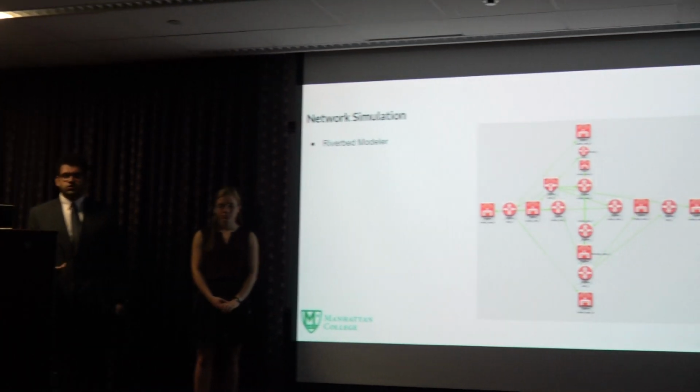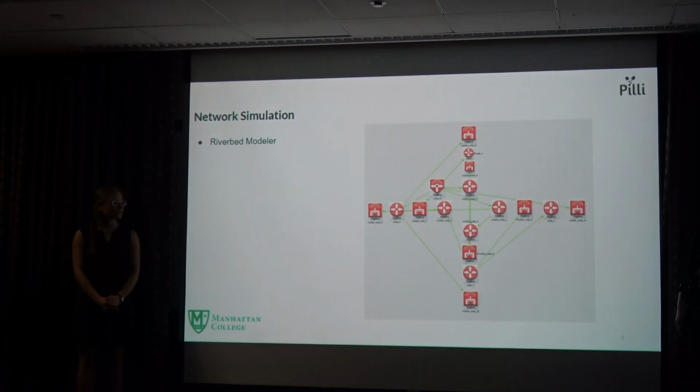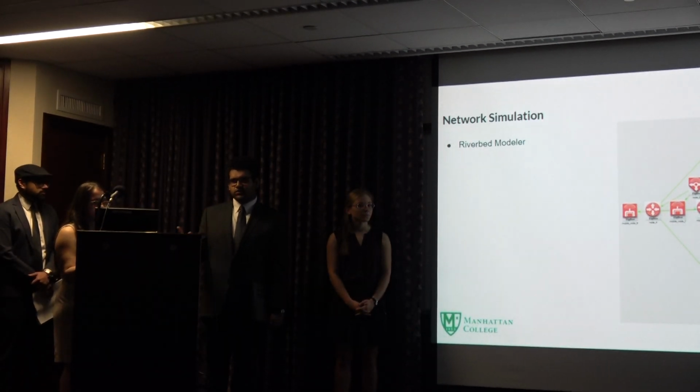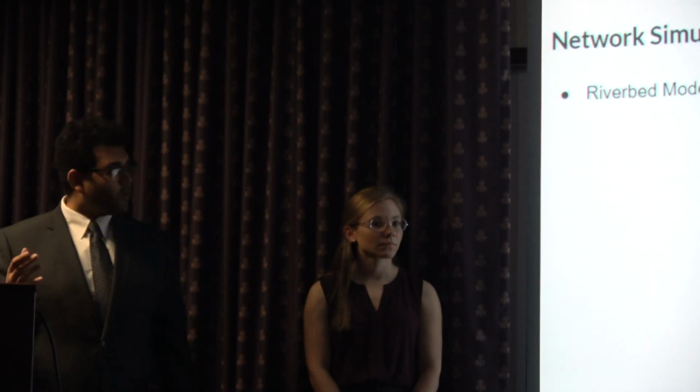So the architecture that we structured our product on is Zigbee. Zigbee is a wireless protocol similar to Wi-Fi. The range is similar to Bluetooth, however. So this is a simulation that we built on Riverbed. It has one coordinator and multiple intermediary routers, as well as end devices. Those are going to be your Zigbee devices, such as your pendants and whatnot. The scale of this is within 15 meters, so it's a very small system.